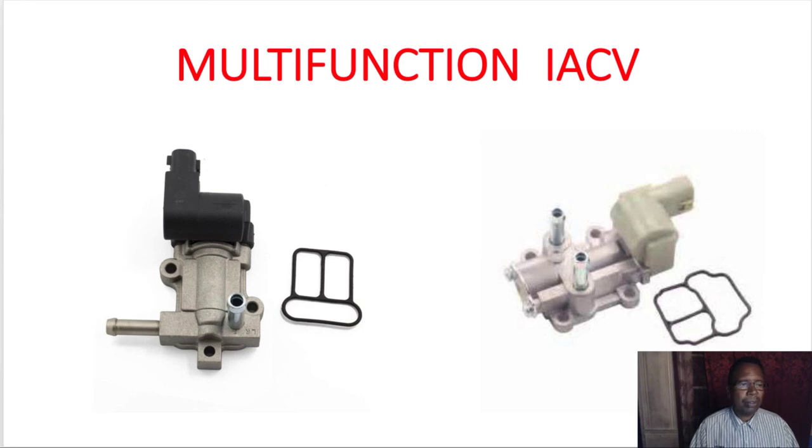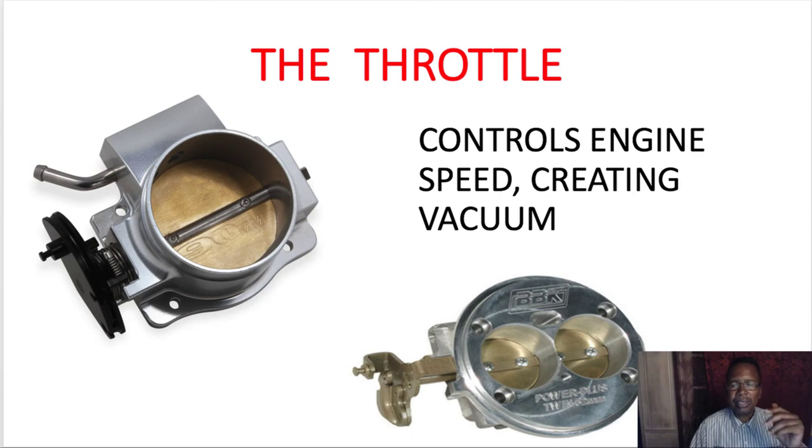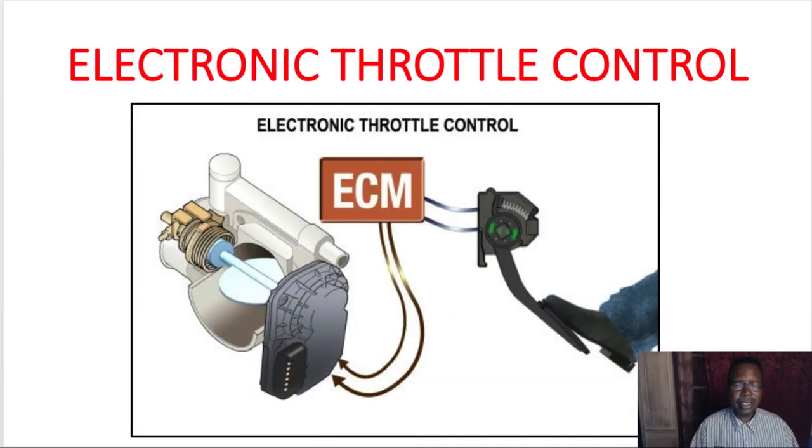And what else do I want to review here? Also, the throttle plate creates a vacuum, pressure on one side and vacuum on the other side. It also controls idle speed. And you can see here, ETC, no cables, all electronic. Input to the ECM over to the electronic throttle control.